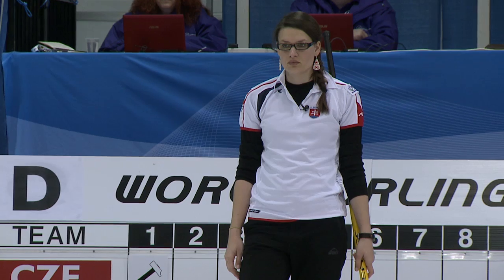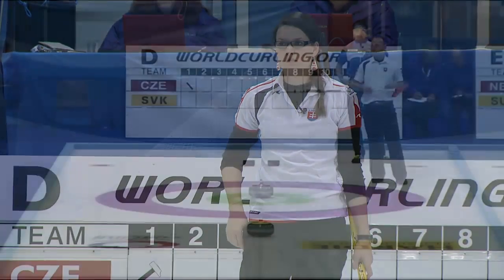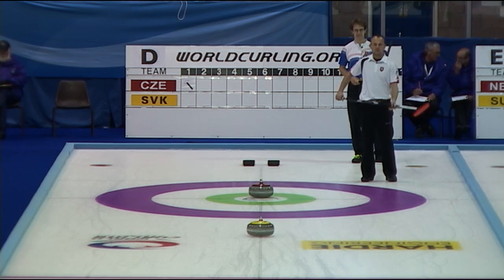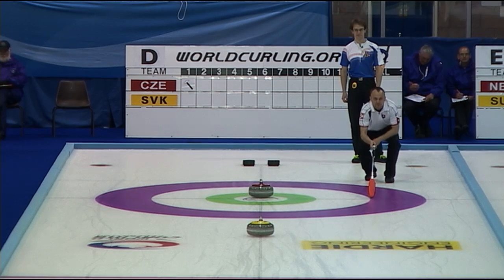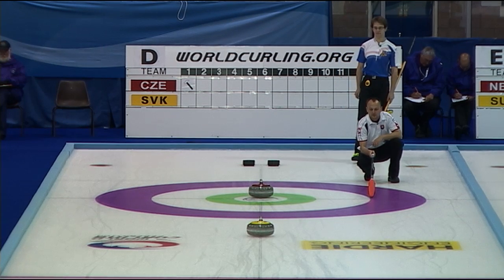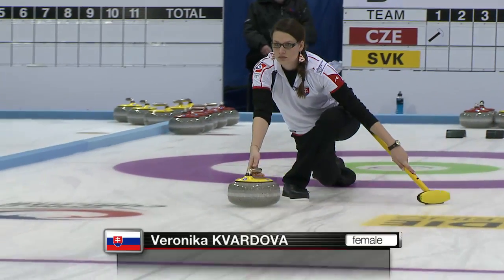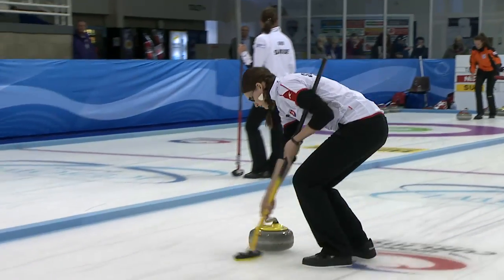And Veronika Kvárdová is ready on the hack. You see the pre-positioned stones there. The team with hammer, that is Czech Republic, they have the red one just behind the button. And Slovakia has the yellow center guard. So the first stone in each end is always the freeze. I don't think I've ever seen anyone try anything different with the first, have you?